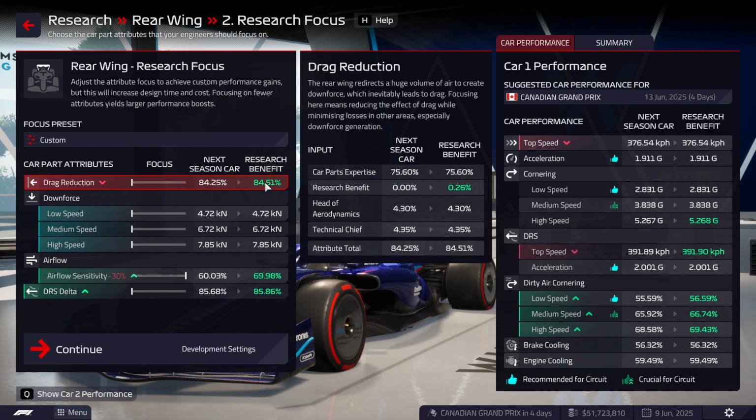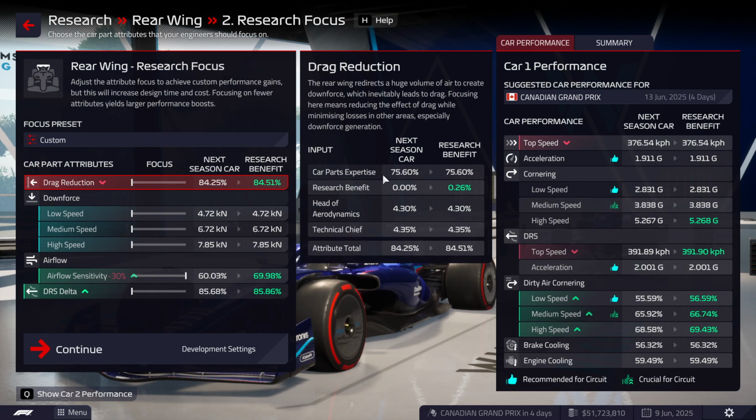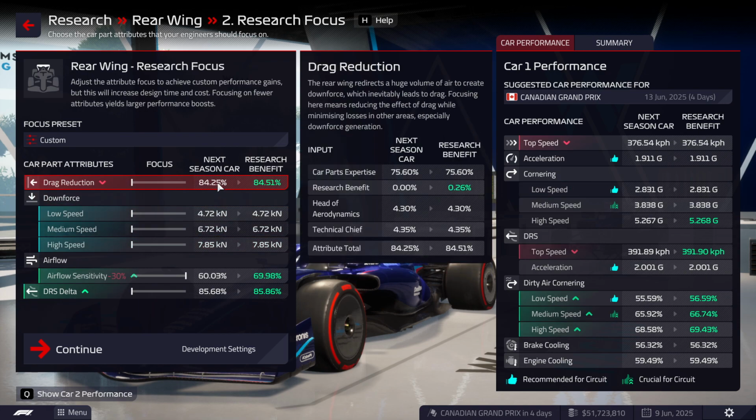Now also, for the purpose of this guide, I hope that you understand what expertise does. If you do not, I'll quickly go through it. All your car part attributes are calculated based on your expertise, your staff, and a few other things. So as you can see here, currently our car part expertise is 75.6. Our aerodynamics chief and technical chief give 4.3% each, and that gives us a total attribute here of 84.25. Now 75% here of that 84 comes from car part expertise. As you can see here, 80 to 90% of your stats in these attributes comes from the expertise alone.